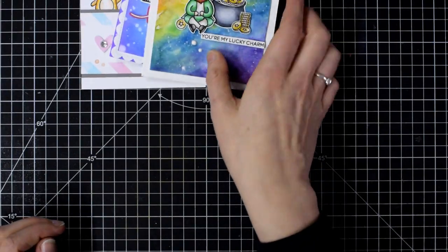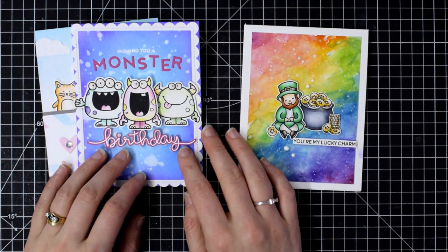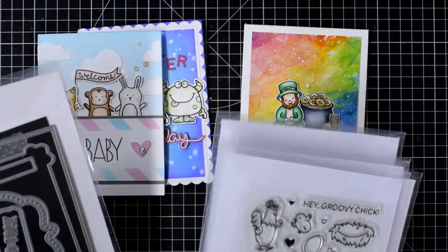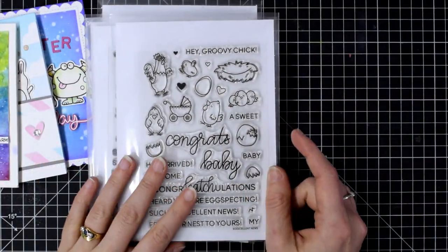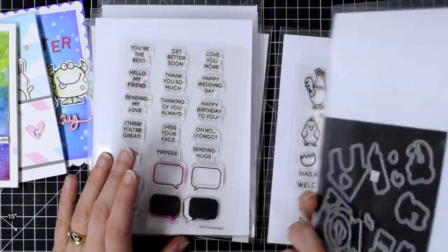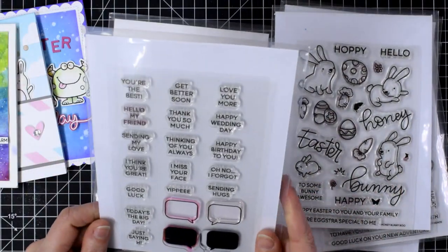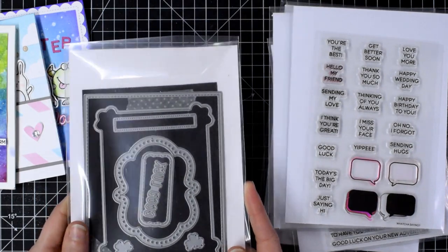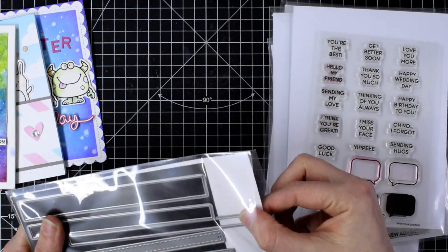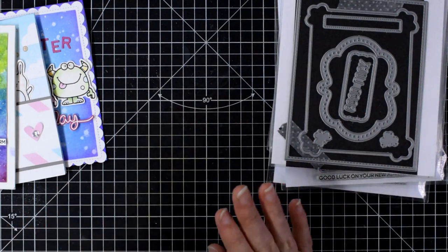So the reason that I wanted to get some stuff done today is that we have got another Heffy Doodle show on Create and Craft TV coming up soon. It focuses on the new Heffy Doodle release. So we're going to be doing some package deals with excellent new stamps and dies: Hello Squeakheart, Lucky Friends, Honey Bunny Boo, Whatcha Sayin' stamps and dies, the Clover Frames dies, and the Strips of Ease and Stitched Strips of Ease dies. So what I need to do is send them loads of samples.